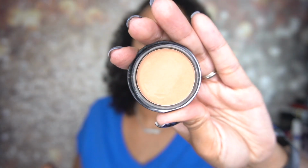This here, I can't even read what it says. This is a Flawless Finish Dual Powder in Flawless Tan. Oh, this is from Manicadar Beauty. I think this is a bronzer, very old too. Never use it. I think it was supposed to be a bronzer. It actually probably would be good for a transition shade, but too old, gotta get rid of it.